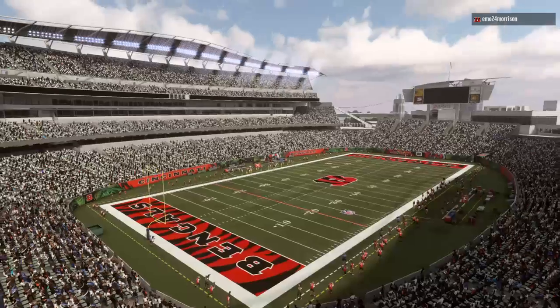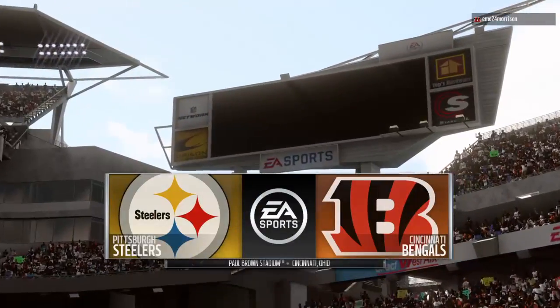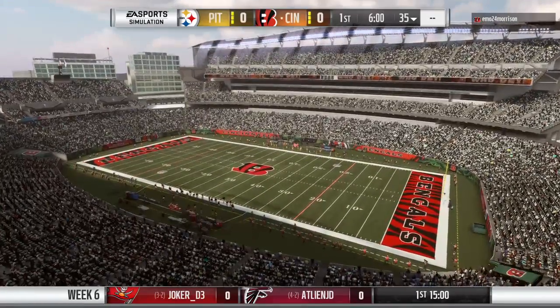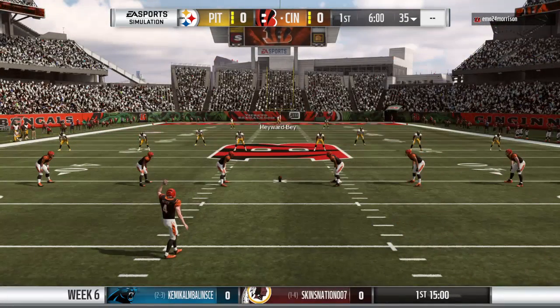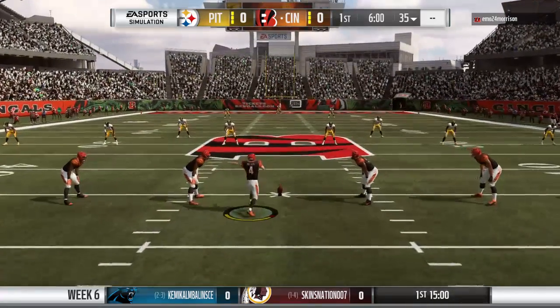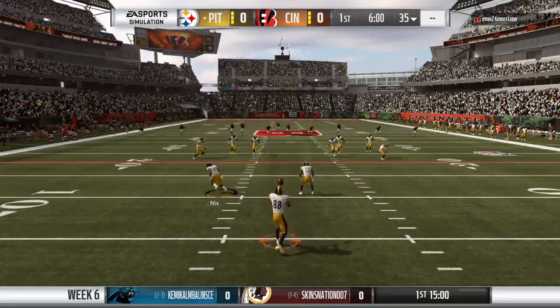Coach, it's the NFL on EA Sports, and there you get a look at Paul Brown Stadium on the banks of the Ohio River in Cincinnati. This crowd loves their orange and black. The scene just a short time ago, they were in full roar as their guys burst out of the locker room. We're ready for football as the Bengals get set to do battle with Ben Roethlisberger and the Pittsburgh Steelers.